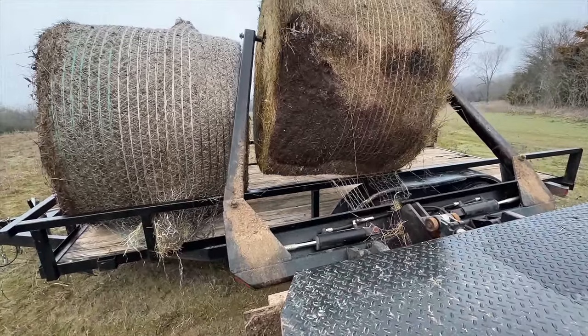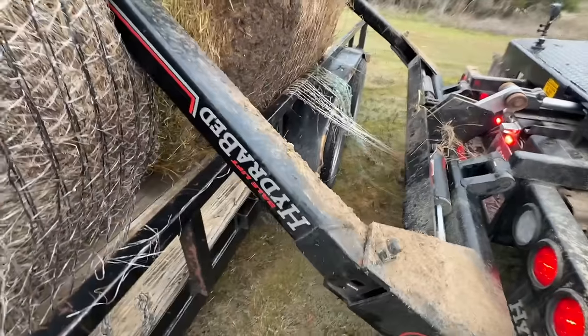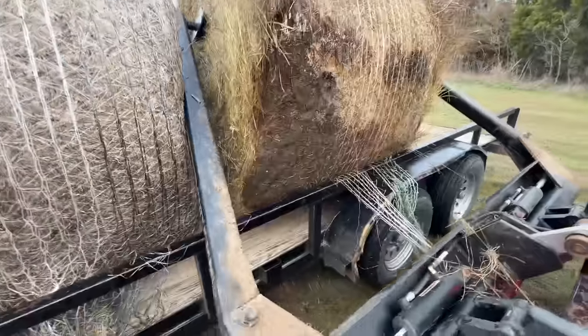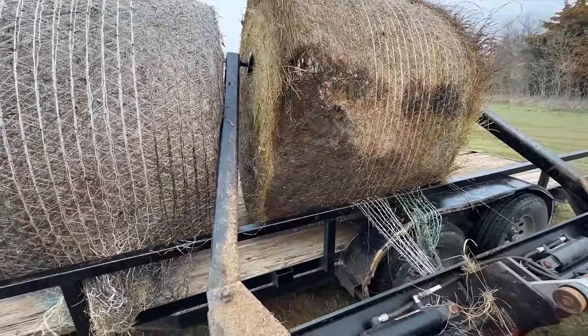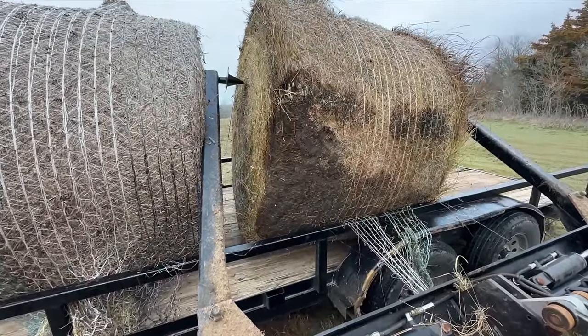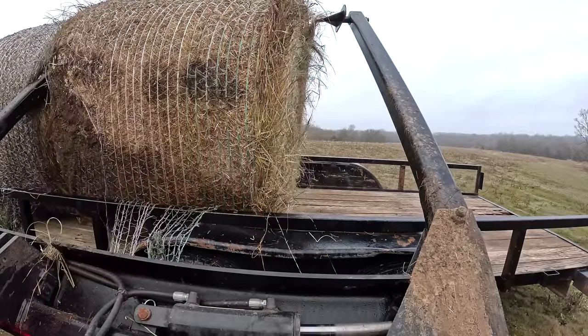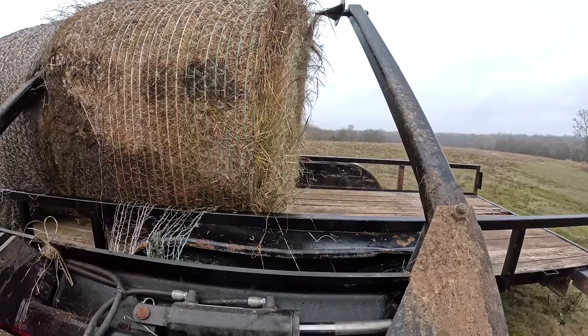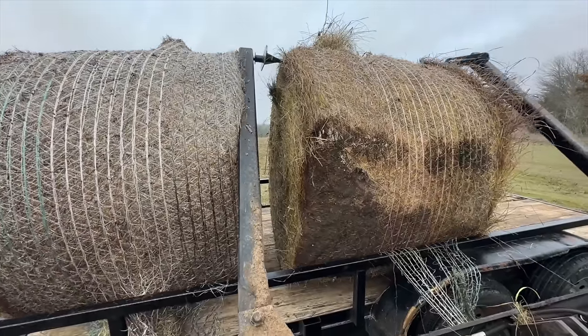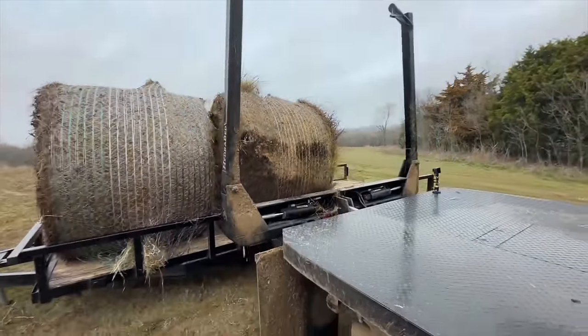Nice and easy. I'm gonna bump it a little bit. Wrap came off. So here's the interesting part. We're gonna loosen it up. We're gonna bring her back. Hey, look at there. Two down.